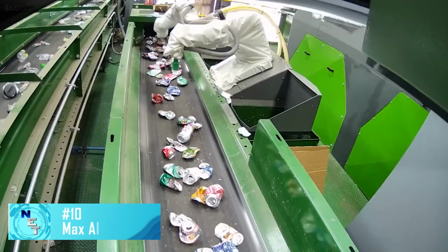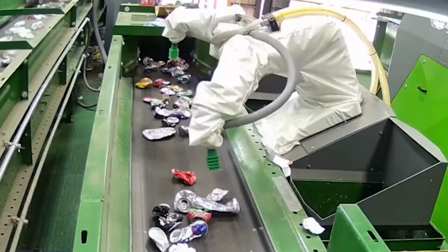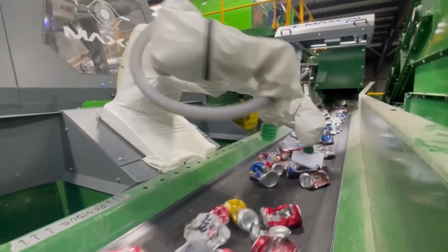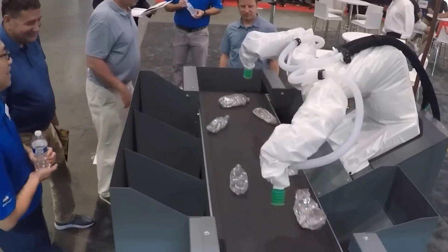A person produces 26 ounces of trash on average each day, and since this number is expected to rise in the future, it is imperative that recycling technologies be improved. Here is a robot made by Spanish and American engineers that is prepared to assist with the sorting phase.